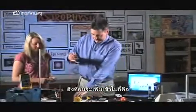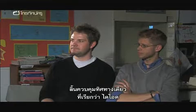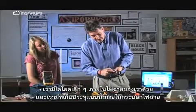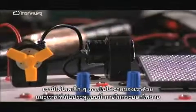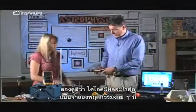So we'll add a one-way valve called a diode. We have these little diodes inside this torch. We have a capacitor like this inside this torch. Let's just see what effect the diode has on our simple model's behaviour.